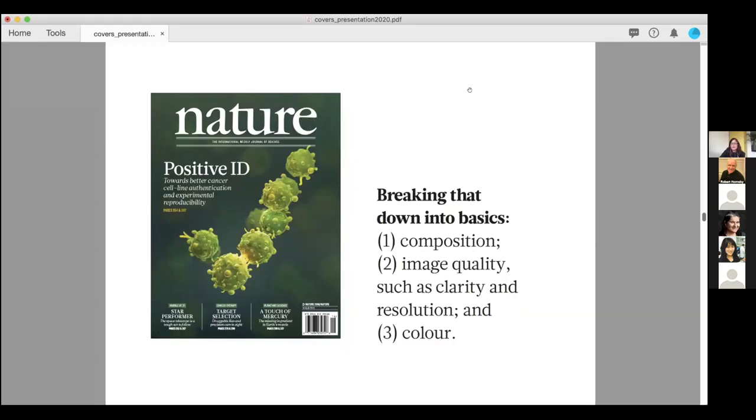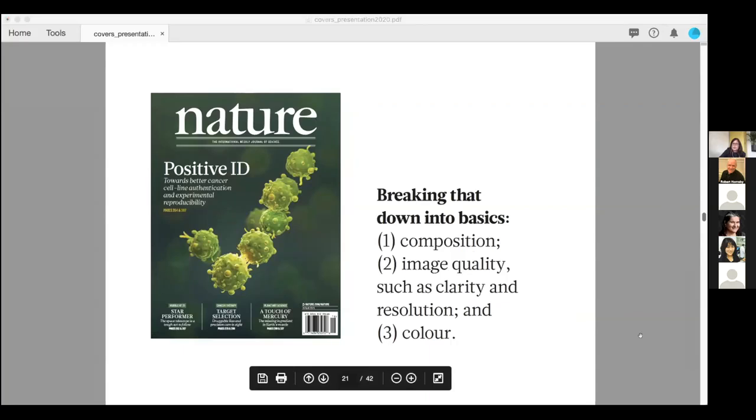Kind of further breaking that down, what do we mean by attractiveness or quality? This brings in classic principles of art and design, like composition, meaning the arrangement of elements and space within an image. There are also the basic qualities such as clarity and resolution, and then there's a bit about color, which I'll talk about.